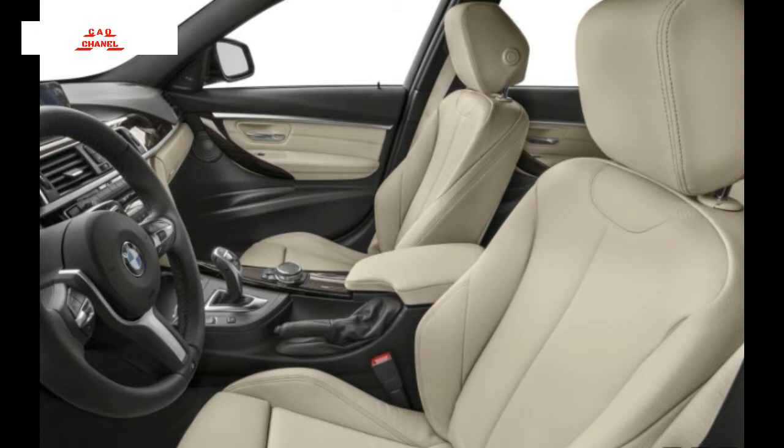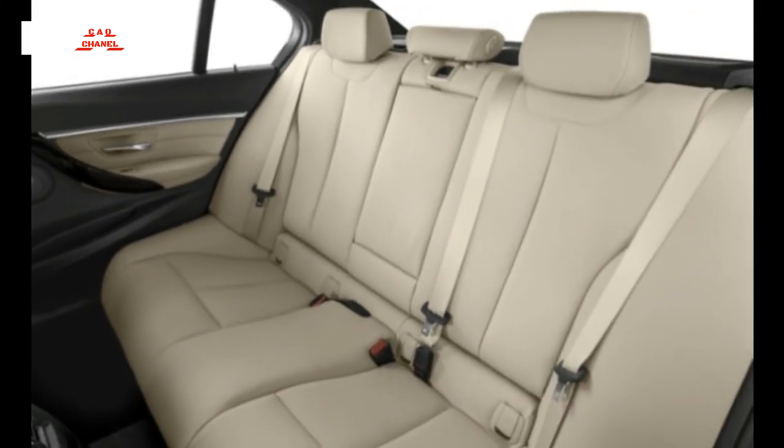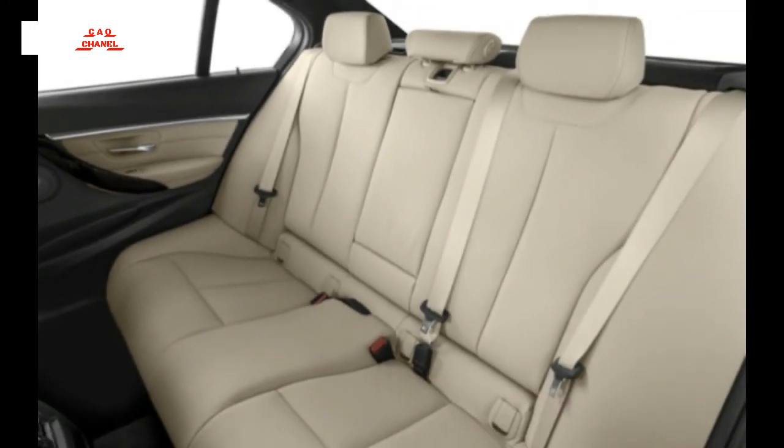320i xDrive sedan, $35,450, includes xDrive. The 330i, $38,750, gets a 248 horsepower 2-liter and is available with xDrive, $40,750. The BMW 328d, $40,250, has the 2.0-liter turbodiesel engine.